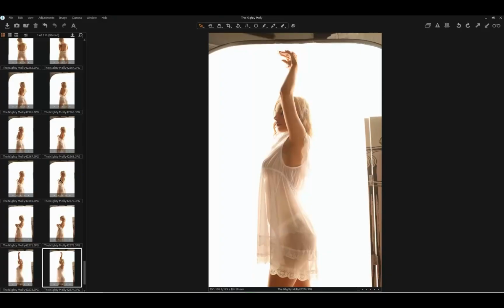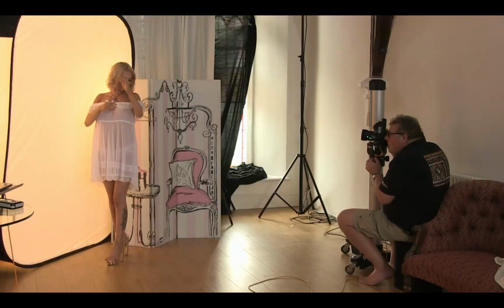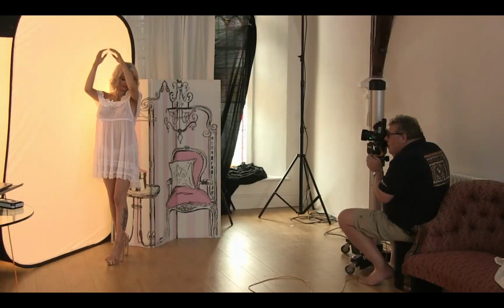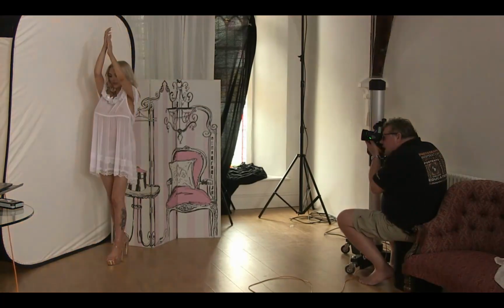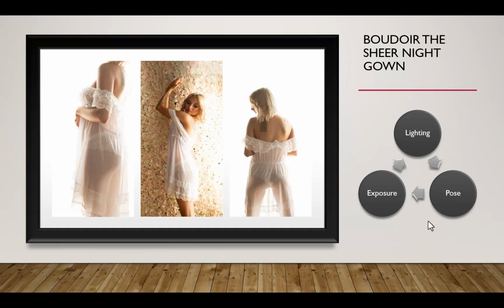If we're really looking at the nightgown, or it could even be a beach robe, one sheer level is going to be enough to disguise the majority of skin, but it's also going to allow some detail to pass through as far as the knicker or the bra and so on. A couple of things that we're looking at today in this session: the lighting, posing to do with it, and basically exposure as well.